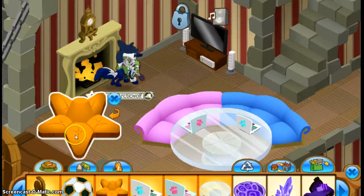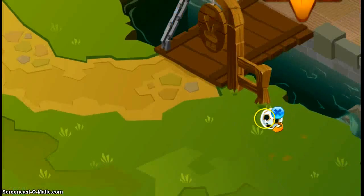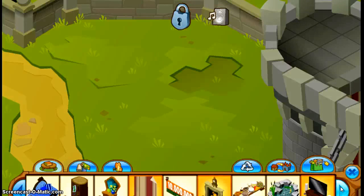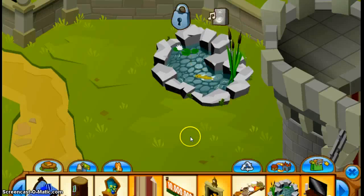So yeah, this is my living room. I know this is probably not the greatest living room ever, but I think it's pretty nice myself. I just put the koi pond here because it's probably one of my most favorite things. So yeah, and that's Bubbles.